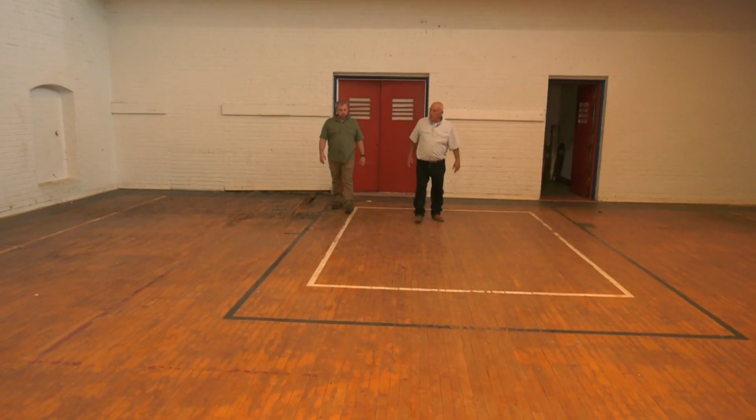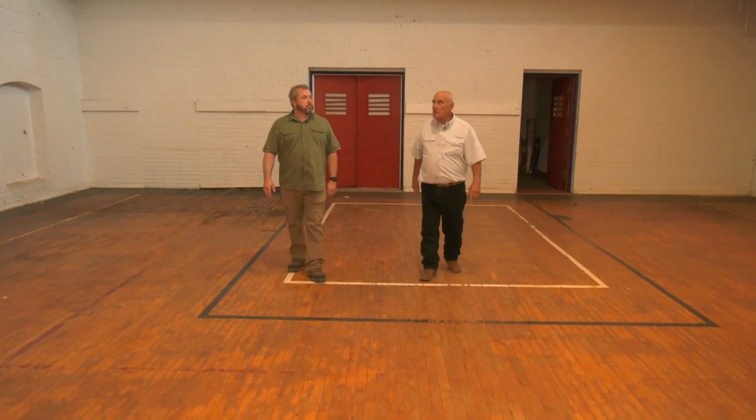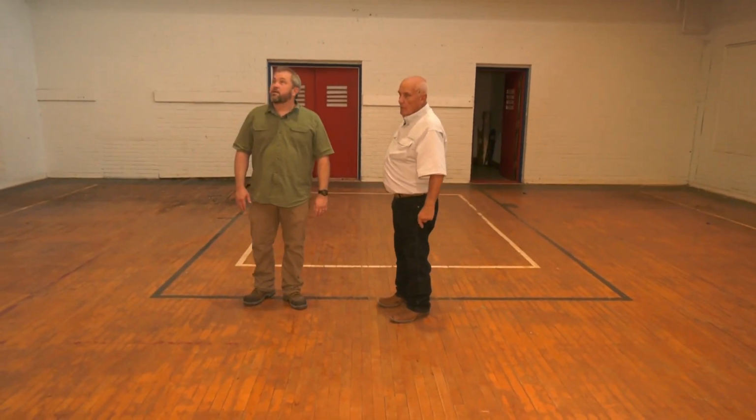This is the gym. Oh, wow. And it was used probably as much as anything, as much as the pool was during its day. Now, the goals were taken down. They were kind of seeing better days. And like I said, all it needs is money.